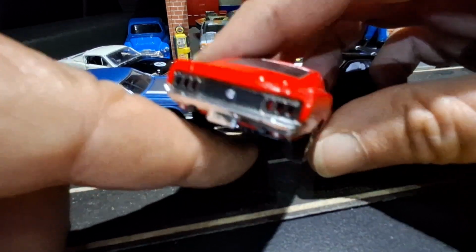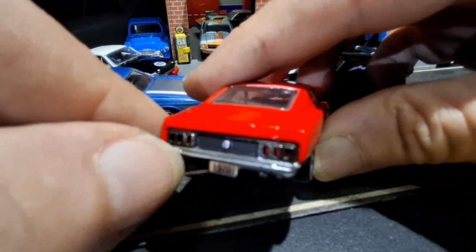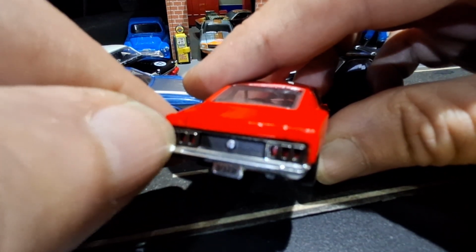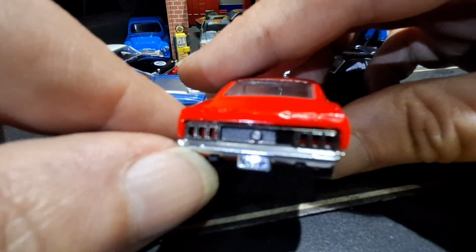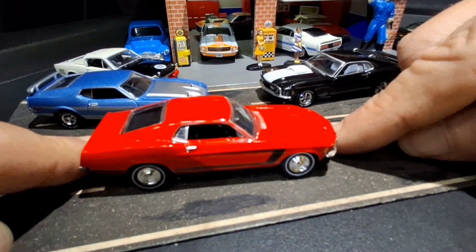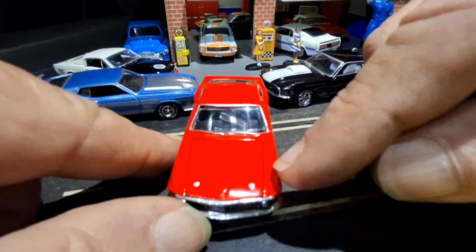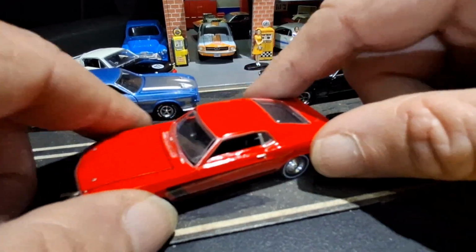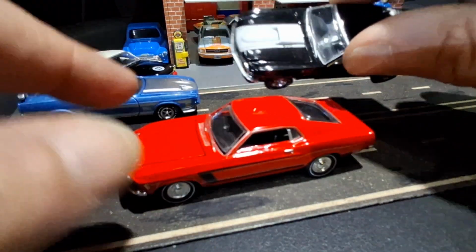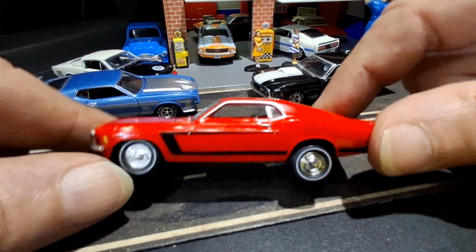The only thing with this that I would say is these Grabber cars, while they did have the tail panel blacked out, they had chrome bezels around the tail lights, and these are black like they would have been on a Boss 302. So that's incorrect, but so what. Also, they didn't have hood pins like this one does, and that's just because all the 70 Mustangs that M2 does have hood pins, because it's in their casting. So, you know, what are you going to do? But nice little car. Nice little car.